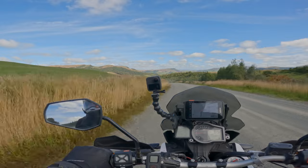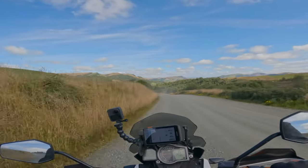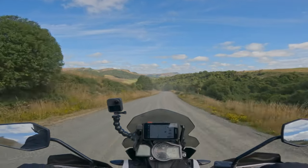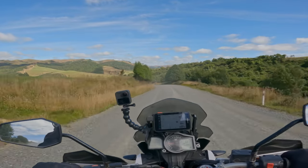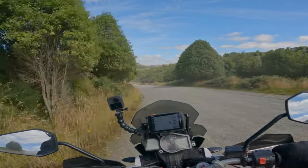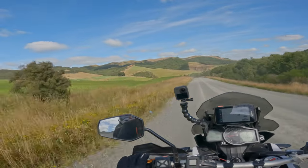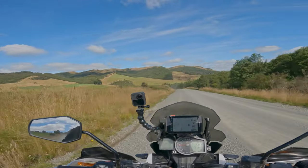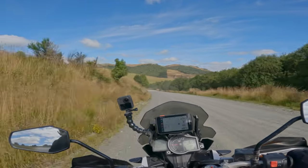Just winding our way through, I guess, what are these? The Hokonui Hills? Yeah. Just hanging back a bit because dust's not really moving much in here. Nice road through here though. It's a good road, yeah.